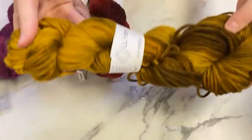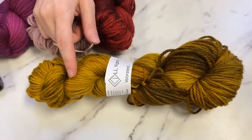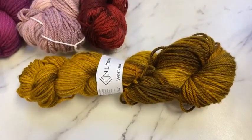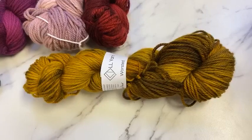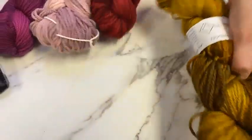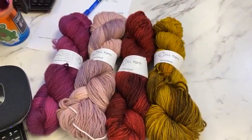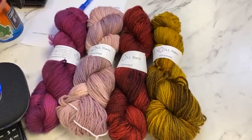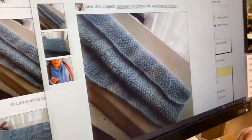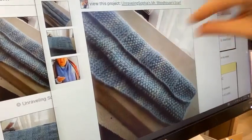Then we have this gorgeous golden hour, which is kind of a bronze gold with olive and khaki shadows. I really love these high-low colorways that they have because it adds a lot of depth to the palette. This one would be perfect for somebody who just wants a little bit of a therapy knit. It's alternating sections of seed stitch and garter stitch.